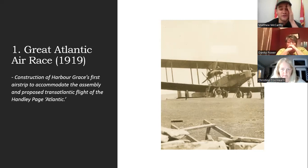It was beaten to takeoff by Alcock and Brown. And of course, they walked away with the Daily Mail prize and have all the fame and fortune associated with that. And this plane didn't go. However, it's a fascinating story here in Harbour Grace, I think. And a lot of the things about how it was a converted farmer's field, how people had to move houses and things like that. This is quite an interesting story, I think.